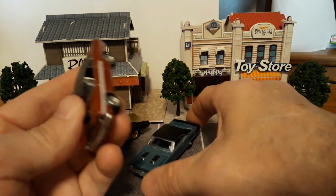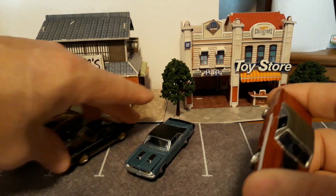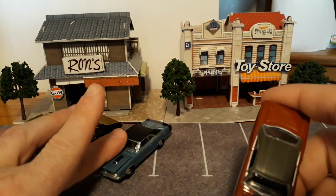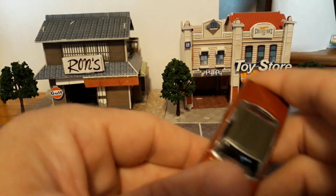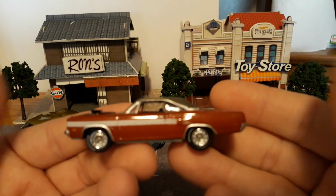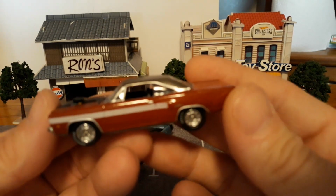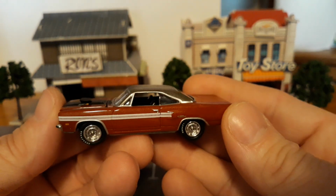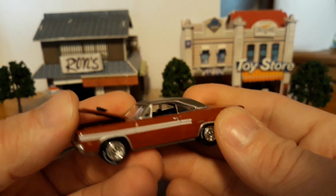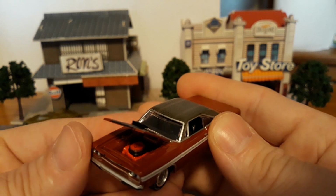But the Dart seems to be pretty much spot on when setting him next to other true to scale cars or setting him next to the Auto World one. Pretty much the same specs. This guy, however, as I said, is very, very small. You could set him next to the Greenlight 70 and it is just way too small. But for its size, they did good with the proportions.